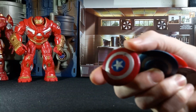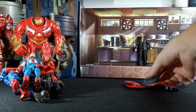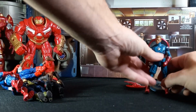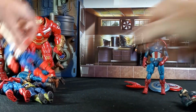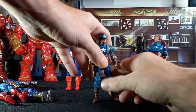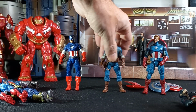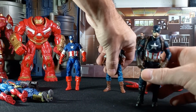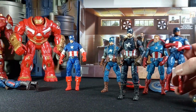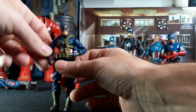Good old Stars and Stripes, Captain America. I'm probably not gonna sit here and play with all the shields too long, but you know, gotta get all the different costumes you can get. Okay, the first Avengers movie. Alright, Endgame and Infinity War. Oh, he's not going to stand. There we go. There's an alternate, darker blue from the first Avengers movie.